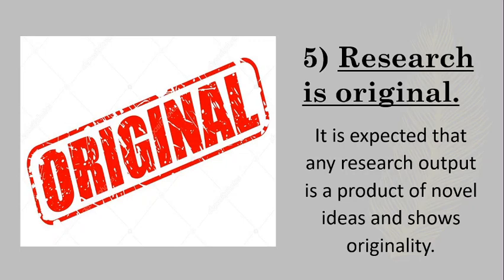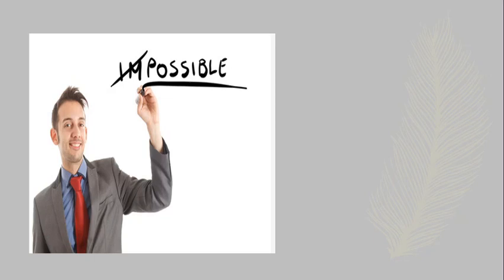Then we have original. It is expected that any research output is a product of novel ideas and shows originality. It doesn't mean na pareha mog topic, Ma'am, naa nay nagbuhat niana nga topic, di na original. It is still original if the ideas nga naa sa research is solely yours. Imo na or inyo na sa group. Dili kay nag copy-paste ka. So, that is not original. So, dapat original ang atong research. Pwede ba ma'am nga pareha og topic? Yes, we can do that. But, kinahanglan naay citation. Dapat isulti nato kung kinsa ang naa nato.